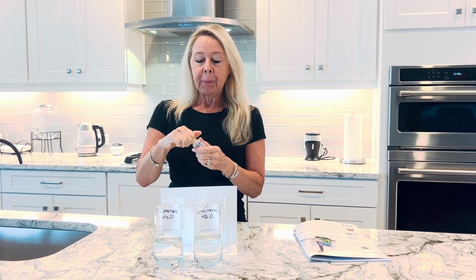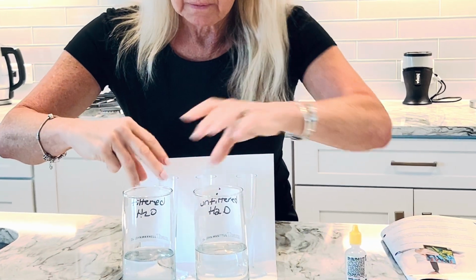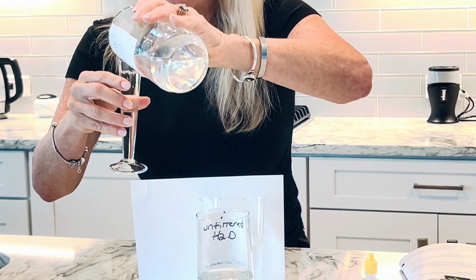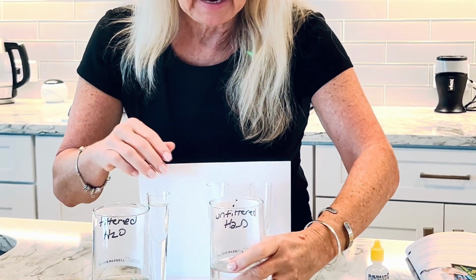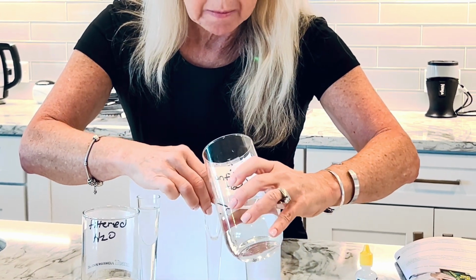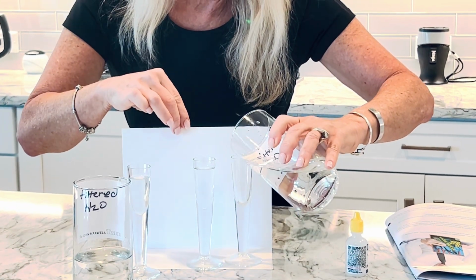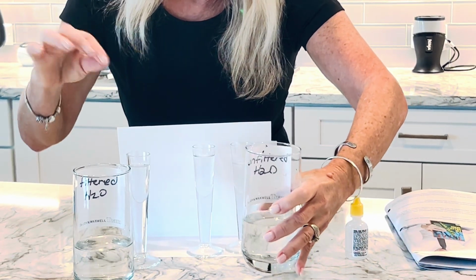This is a solution that will test for chlorine and chlorine compounds. What we do is take 5 drops of this, and actually let's do it this way so I can show you in smaller quantities, because I'm going to show you something that's really mind-blowing. So check this out. This one's going to be filtered, and then I'm going to do unfiltered here and unfiltered here. You'll know why I put a little less in there in a moment.